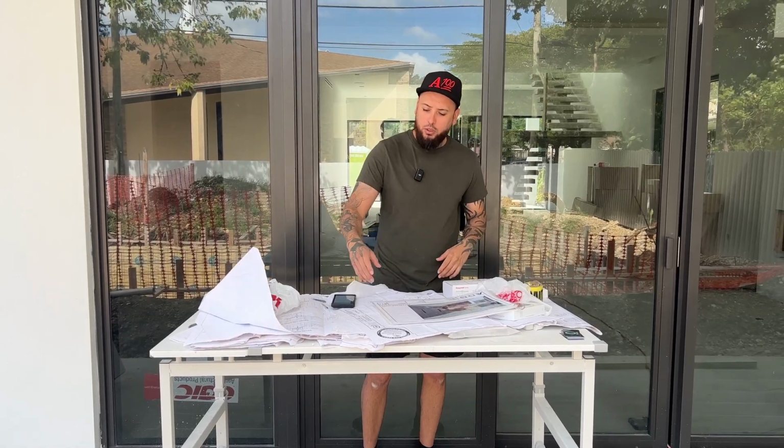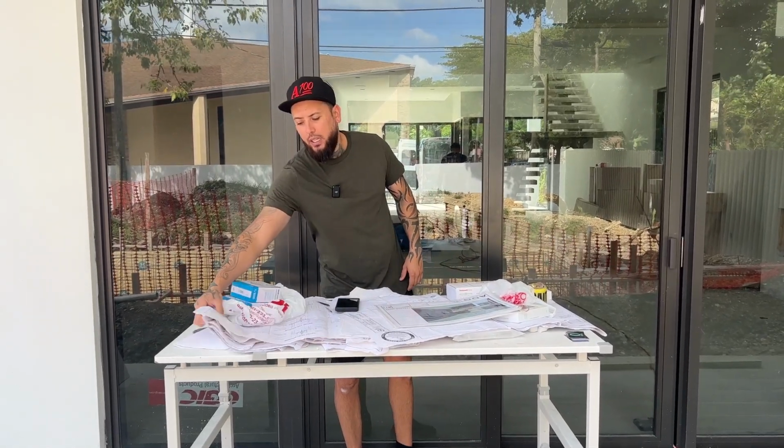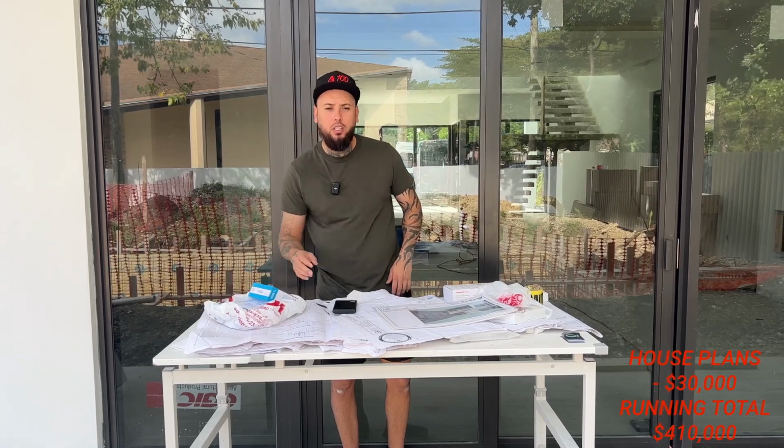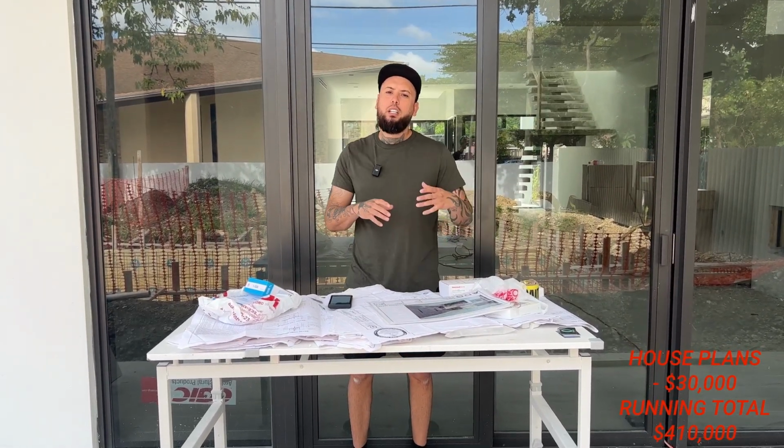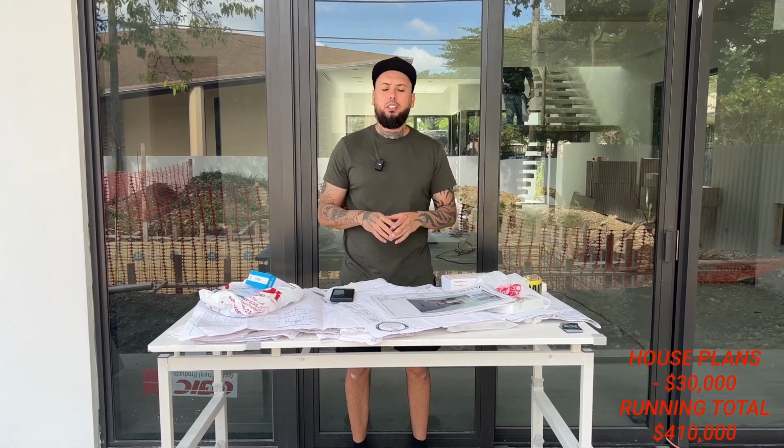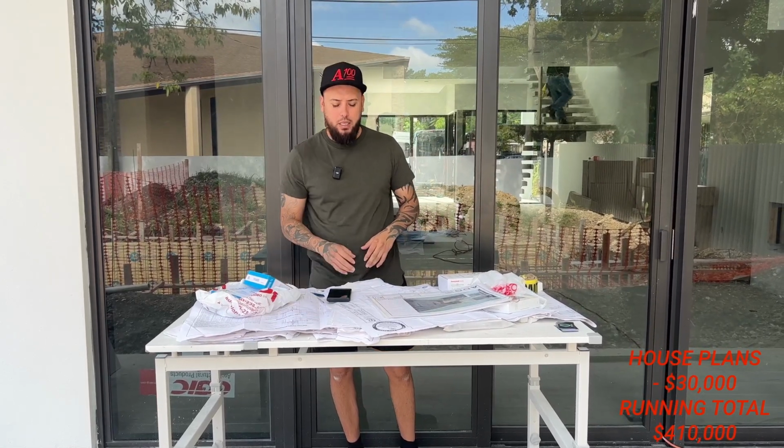So the second was getting the plans done. As you can see, we have the plans here, and these plans cost $30,000. That was hiring the architect, who hires an engineer, and you have to worry about a mechanical engineer, electrical engineer, and the structural engineer. So all that is included in the $30,000 for these plans.